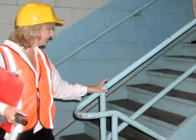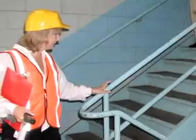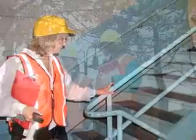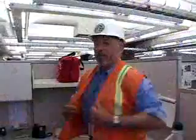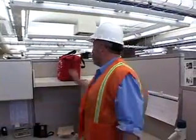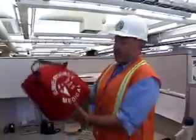Once we made the decision to evacuate, we quickly spread the word to our floor wardens. Here at Starbucks we've built a series of what we call floor wardens. They're individuals within each department who have the responsibility to put on an orange vest and a hard hat and just make sure everybody in their area is out of the building.